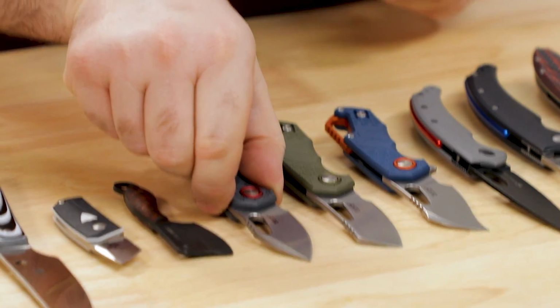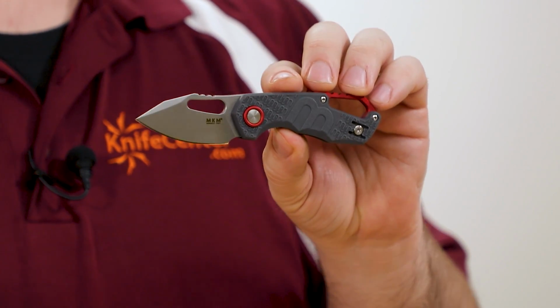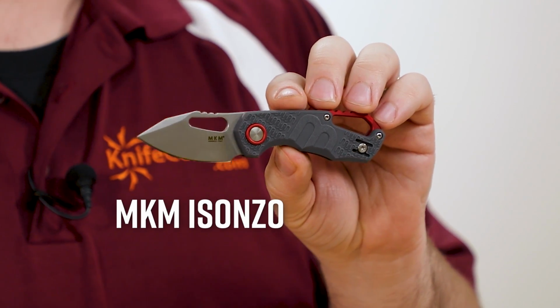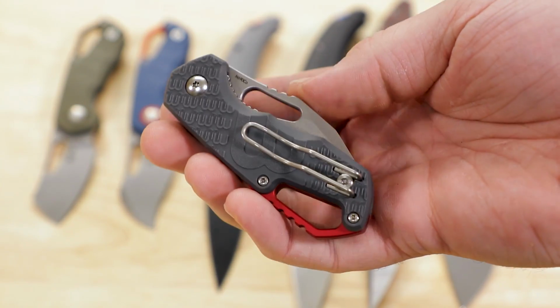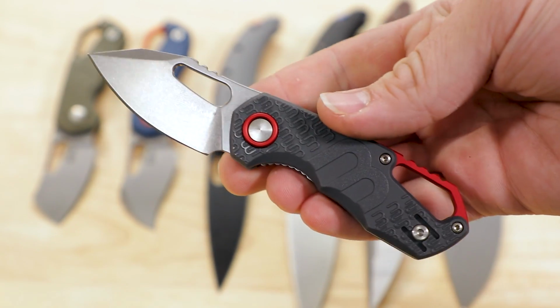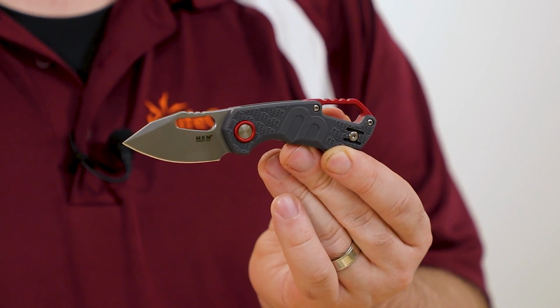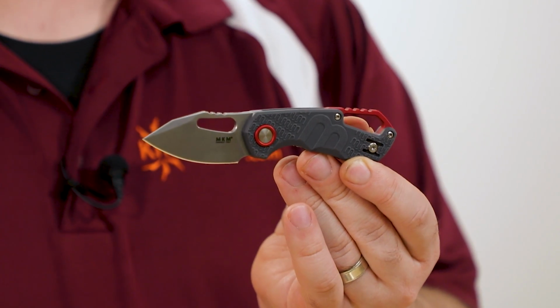All right, going up in size just a little bit, but still on the smaller side, we've got some new colorways of the ISONZO folder from MKM. This is a Jesper Vakne's design, and the first of the new colors is a gray FRN with a red aluminum backspacer, which of course gives you that nice oversized lanyard hole. You could even fit a carabiner through there if you want.